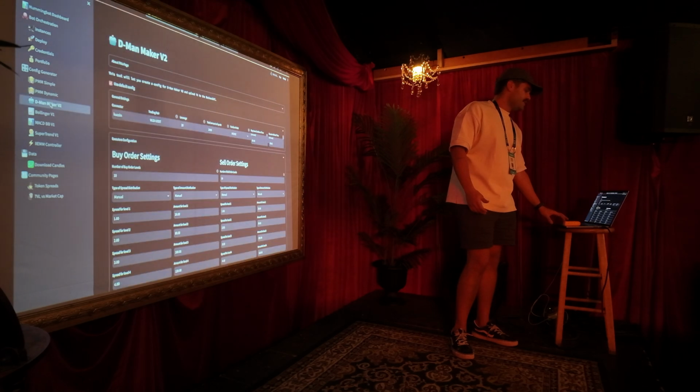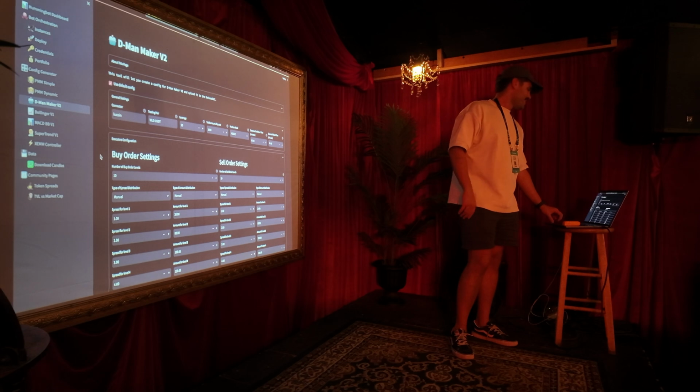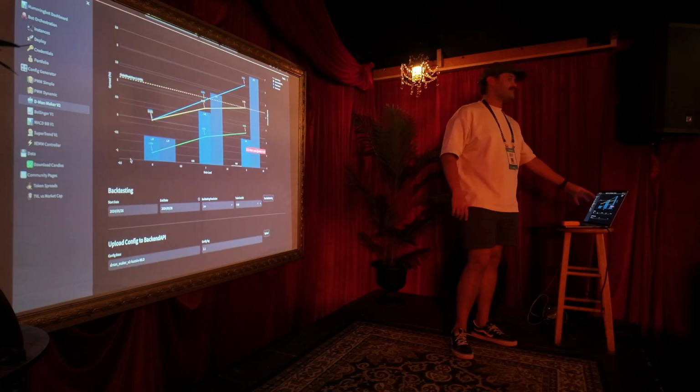Then we have this one that is a little bit more aggressive. This is more like martingale. This is the one that I run. My friends call me Demon, that is what I call Demon Maker. So yeah, this is a little bit more aggressive and has DCAs.